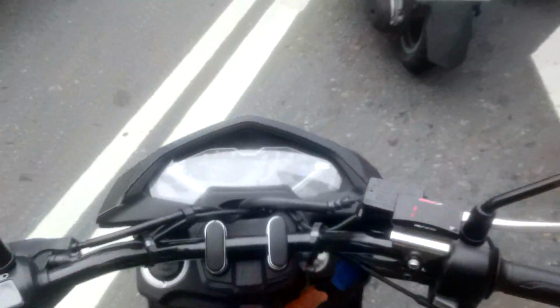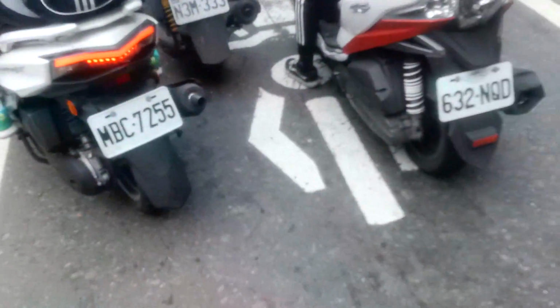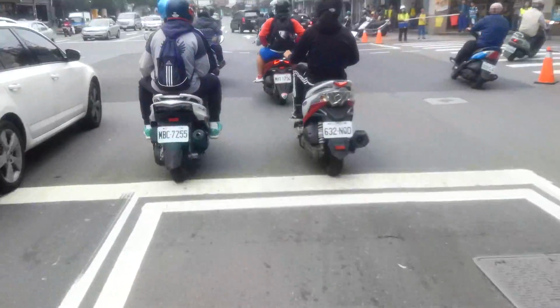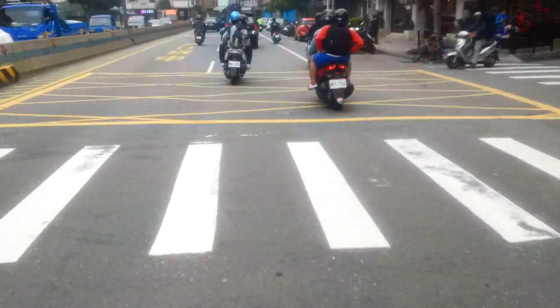Yeah, so this is me riding the Kuchi. No, sorry, not Kuchi. The Limi. Limi. What the hell? L-I-M-I. Limi? I don't know. This one has a few minor modifications. A little bit of carbon fiber sticker on the front dash, different mirrors. Let's see if I can keep up with these guys.